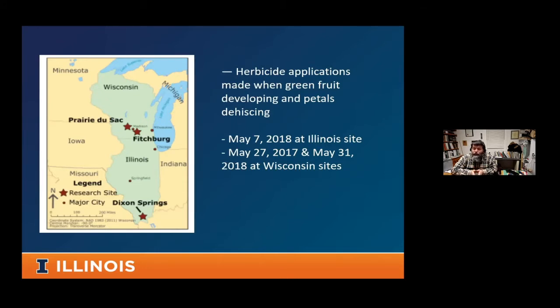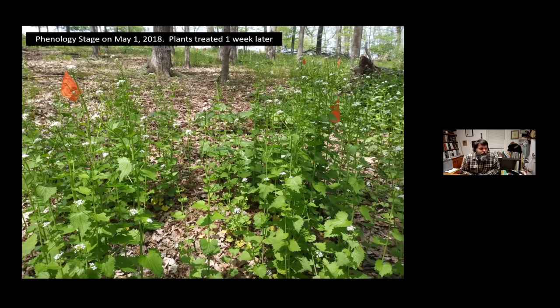We did that because we were focused on the development of the plants, and we wanted to spray them at the point when they had just stopped flowering. Here's a shot of some of the garlic mustard down here. You can see there are still some flowers at the top of the plants, but there are already a lot of seeds on there. The siliques, the seed pods, are numerous on the plants, and they're large. So it's well past the start of flowering, and it's kind of at the end of flowering. We waited one more week past this to let the small flowers at the top finish before we sprayed them.